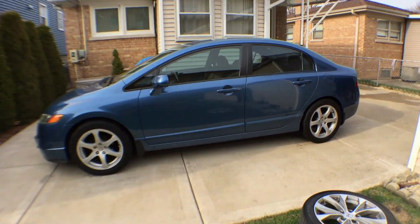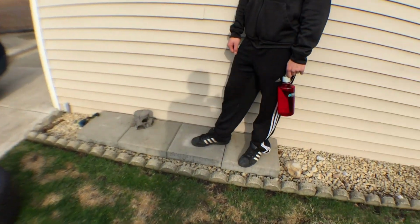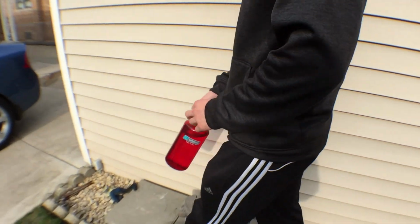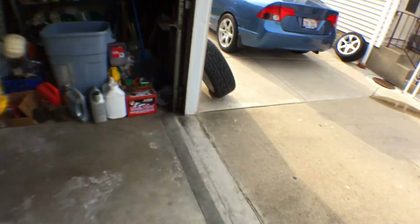So one of my buddies came and he doesn't want to be on video, so we won't put him on video. But what's your first impression of this, man? I think you don't like it because you're a Lexus fan and I got Infinity wheels. No, it's not that they're Infinity wheels. Look at that, they're just ugly as fuck.